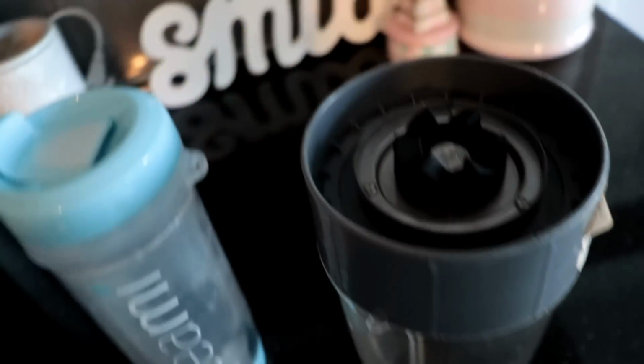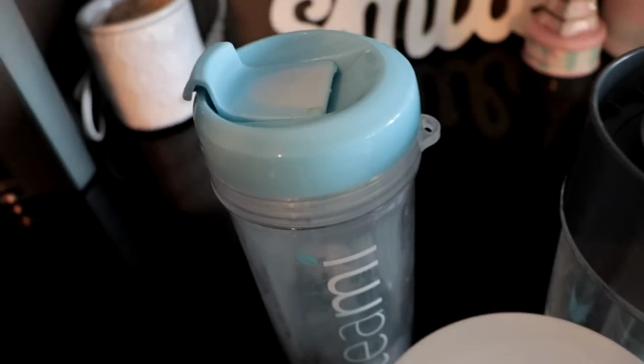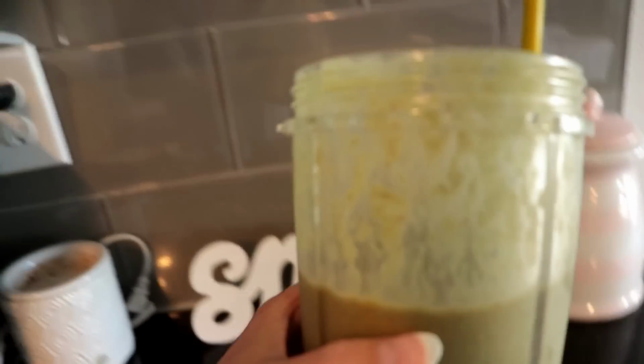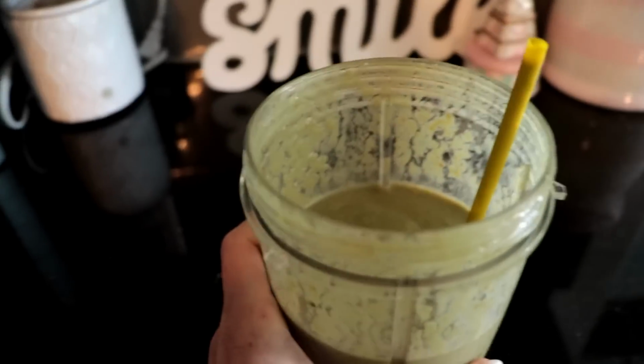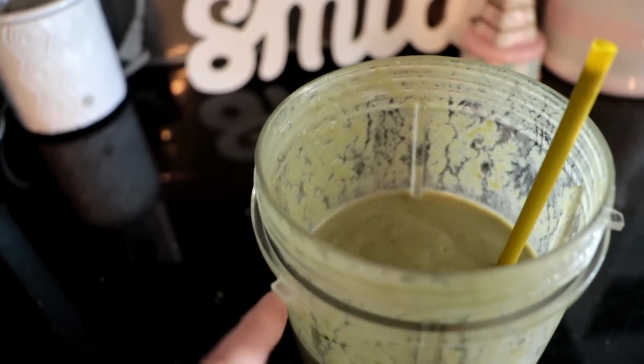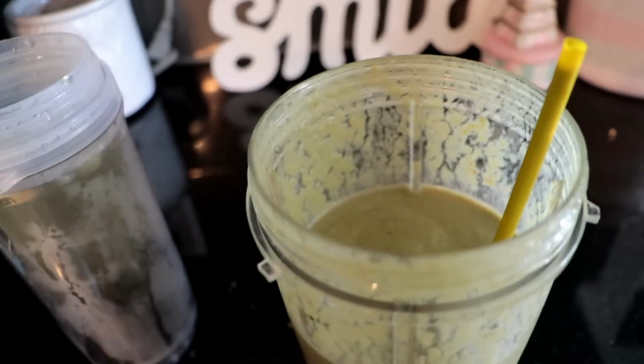I'm going to use my bullet, and I'm also going to be using my Teami Greens. This is the superfood blend, and it's amazing. So yeah, I'm going to refill this up. I'm going to get this going with some frozen fruit, and that'll be my breakfast for the day. Okay, so I just made my breakfast smoothie. I added some frozen fruit, and I also added some peanut butter, and whoo, it made it so good.